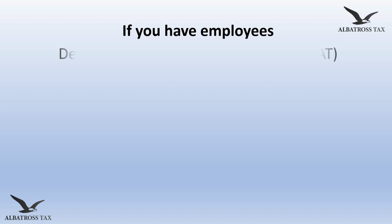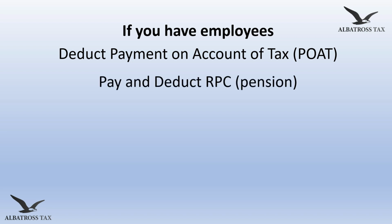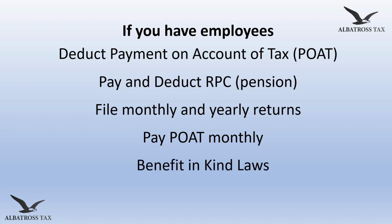If you have employees, there is a requirement to make deductions from wages for a tax referred to as Payment on Account of Tax, or POAT for short. You will also have to both pay and deduct RPC, which is a retirement pension contribution for a Falkland Islands pension. You are required to file monthly and yearly returns and pay any tax and RPC to the tax office monthly. If non-monetary benefits are given to your employees, such as accommodation, loans, or use of a vehicle, these will need to be taxed as benefits in kind.